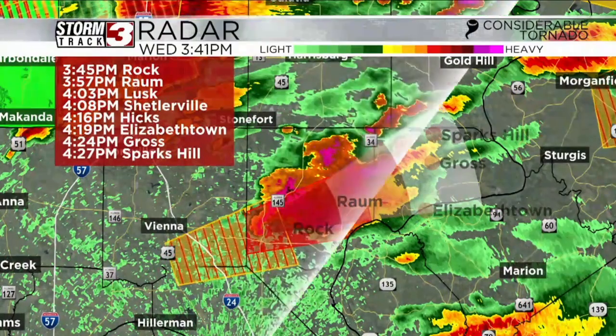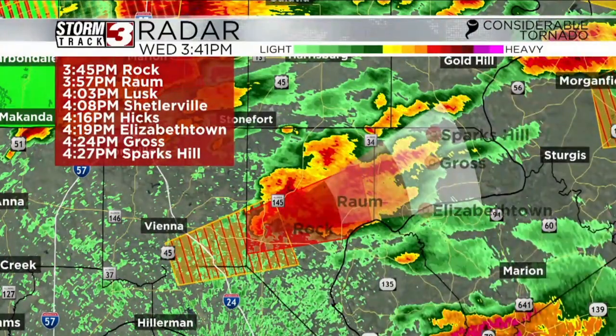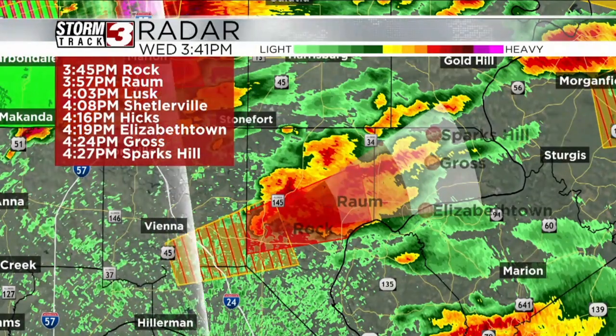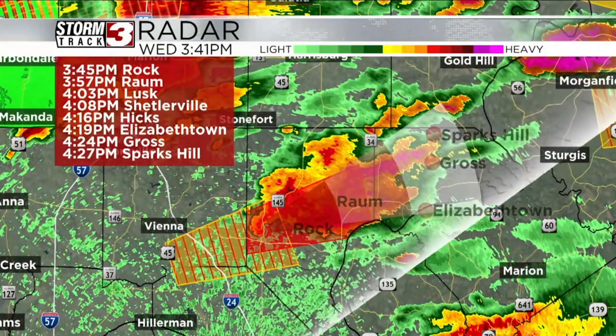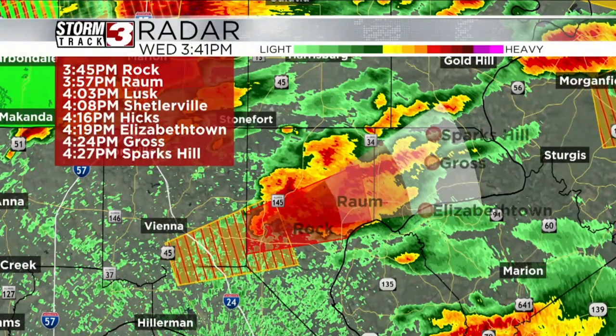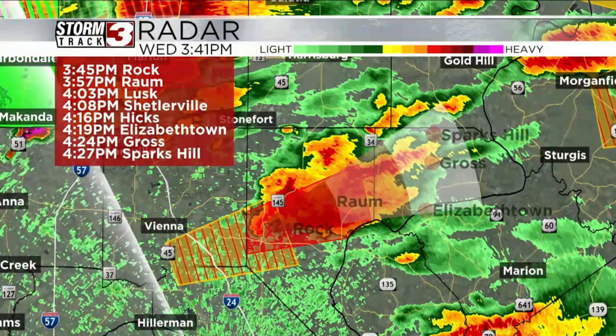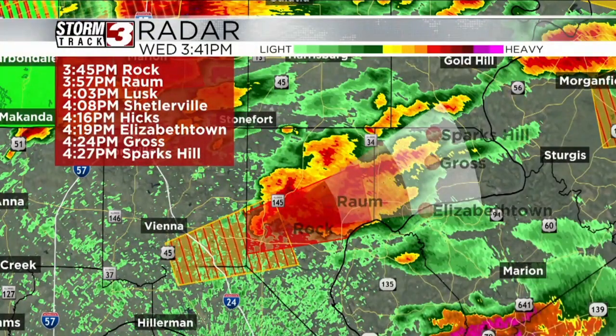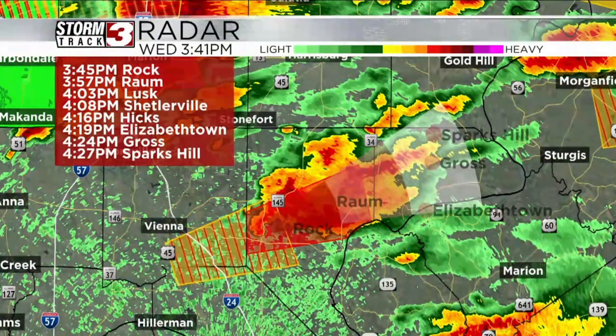We're talking Rock. You need to be in your safe place right now. The storm is heading right over your location in the next minute or so. Lusk at 4:03 p.m., Shetlerville at 4:08 p.m., Hicks at 4:16 p.m., Elizabethtown at 4:19 p.m., Gross at 4:24 p.m., and Sparks Hill at 4:27 p.m. Everyone here needs to be in their safe place right now as this storm continues to push off towards the north and east. That is our other tornado warning currently going on out there.